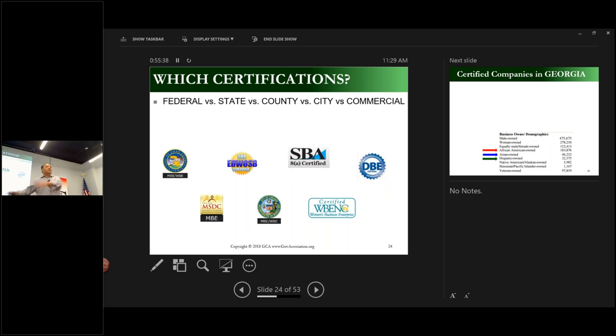DBE, but it's their own DBE. It's not the state DBE, but they have their own DBE process now. So there's all these different state, local, city, commercial, and then federal certifications.